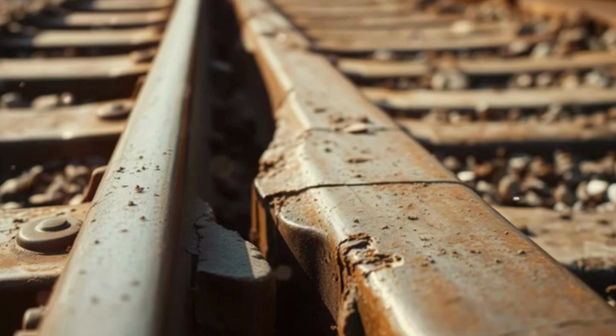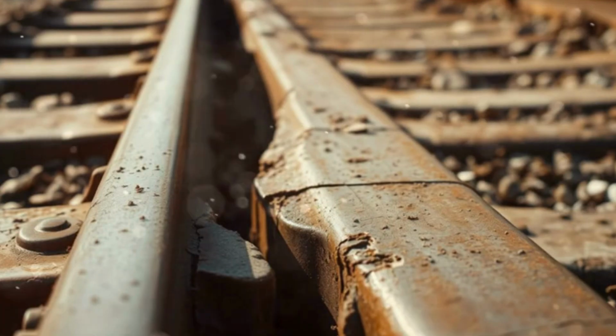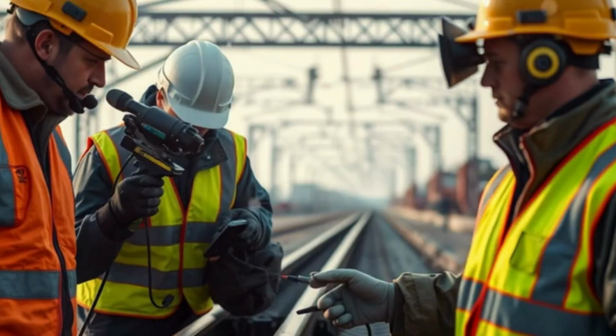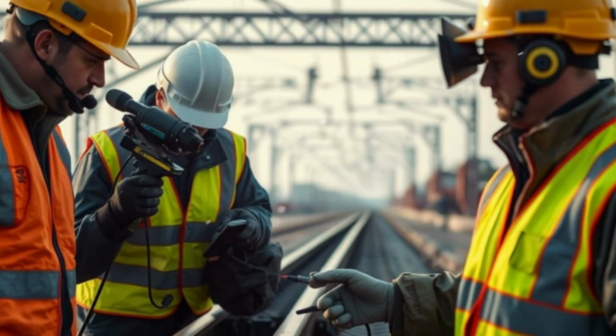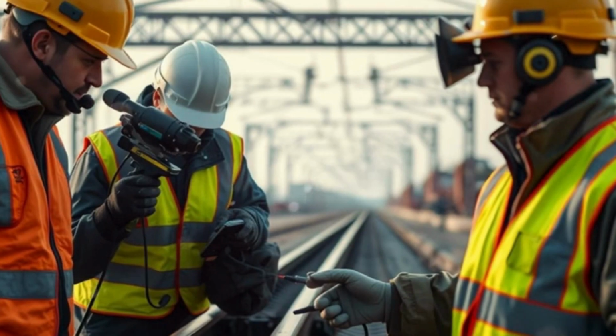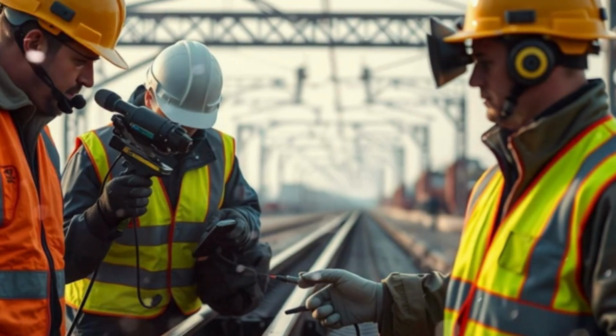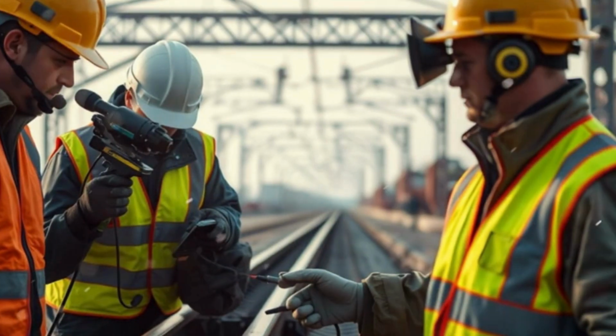And don't forget natural forces, like floods, earthquakes, and landslides, that can twist metal like it's paper. The consequences. The results? Catastrophic. Train derailments. Explosions. Lives lost. In some countries, broken tracks cause hundreds of accidents every year. Just one fracture can throw an entire system into chaos. Or worse, tragedy. And the worst part? Many of these cracks are invisible, until it's too late.